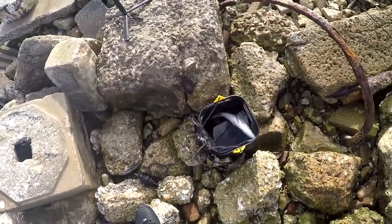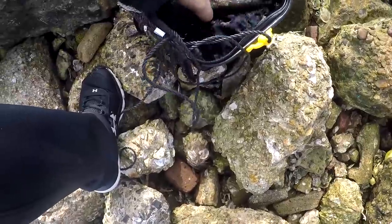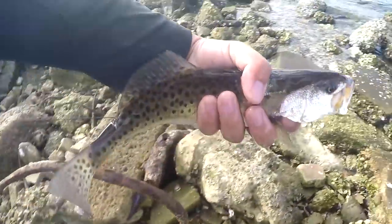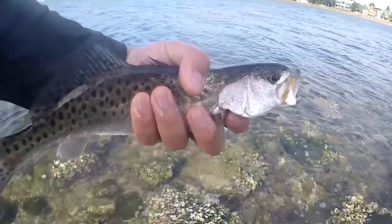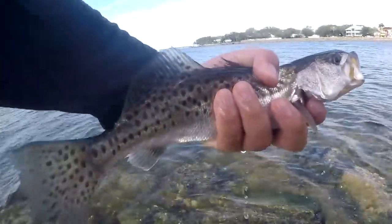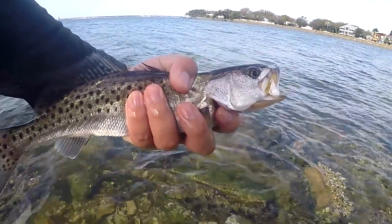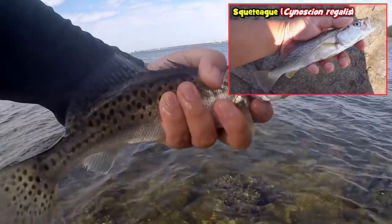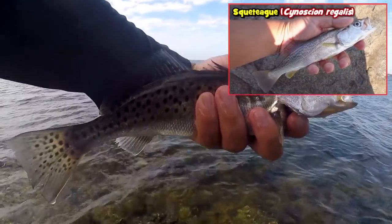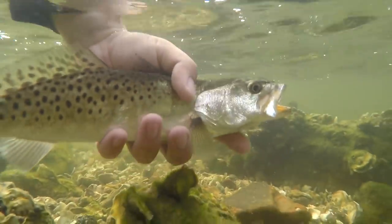Let's do it. Got to be very careful with the rocks over here. I do not think that this fish is going to need any reviving. It has been inside the live well and it's been pretty lively. Alrighty, let's release it right around here. Look at that, huh? Very similar to the weakfish that we have in the northeast, huh? The Cynoscion regalis. All right, going back where it belongs.